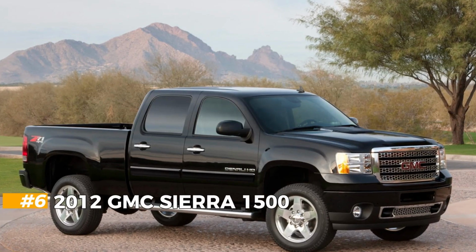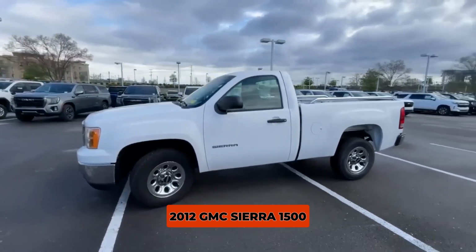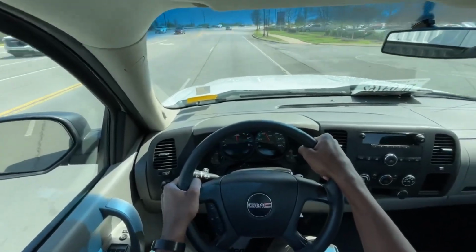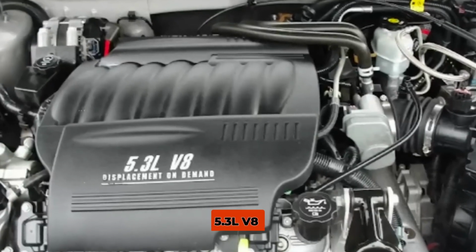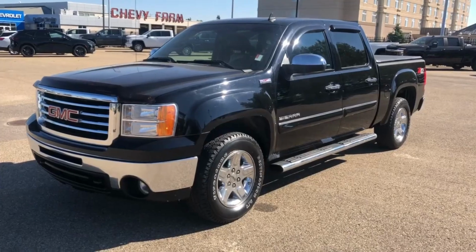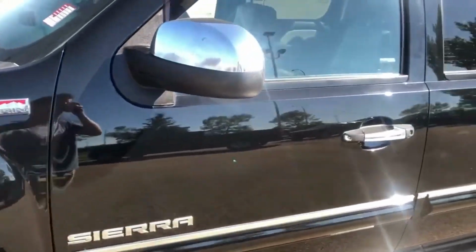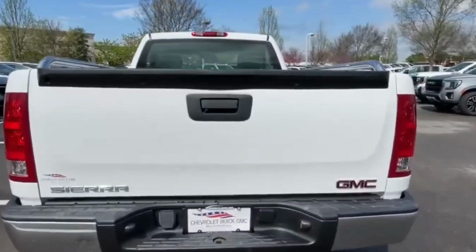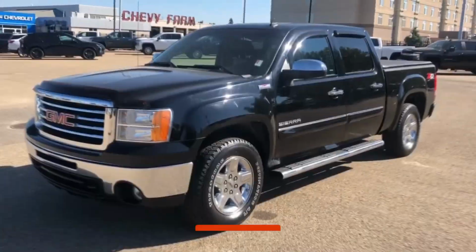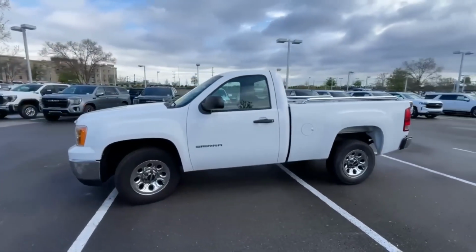Number 6, the 2012 GMC Sierra 1500. The 2012 GMC Sierra 1500 lands at number 6. Known for its power and dependability, offering a range of engines, the 5.3-litre V8 option's particularly popular, delivering 315 horsepower and a towing capacity of up to 10,700 pounds. With a JD Power reliability score of 89, it's favoured for both its strong construction and comfortable ride. Maintenance costs are about $666 per year. The Sierra 1500 remains an ideal option for anyone seeking durability and a touch of refinement.